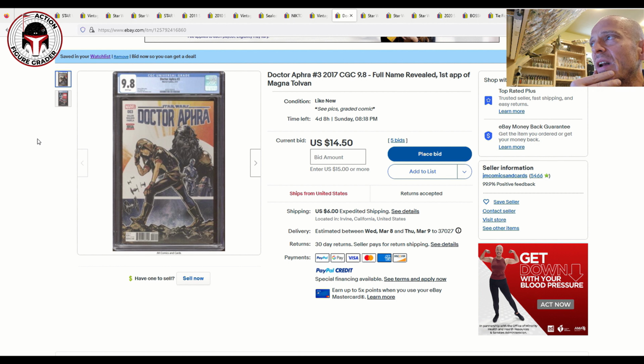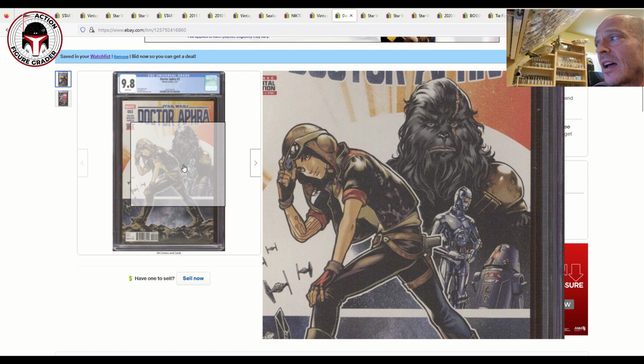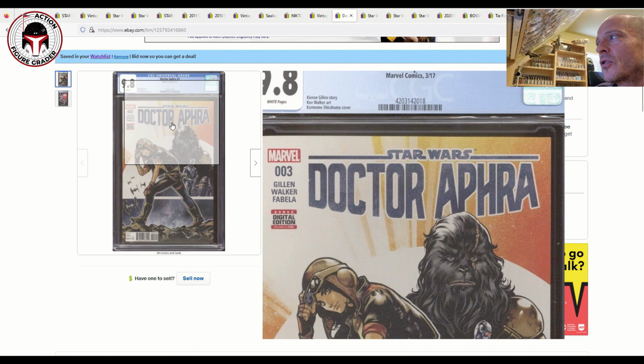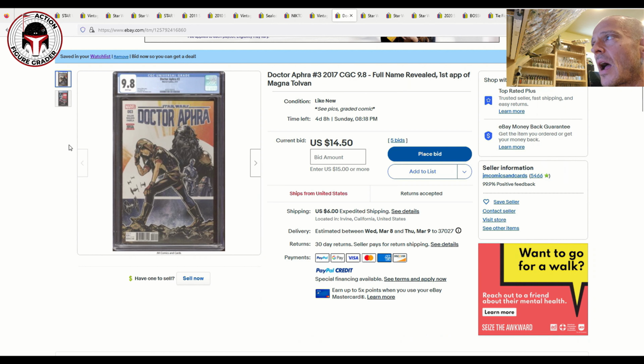So this is one I'd like to pick up at some point. This is the first time that Dr. Aphra's full name was ever revealed, and it's also the first appearance of her love interest, Magnetovan. And this has just got a great cover. It's got her 2 murder droids, is it BT3? BT1? I can't remember. And then 000, and then it also has Chrysantan on the cover, and then, of course, Dr. Aphra on there. So this is Dr. Aphra number 3 from her first run of comics, and it's a great cover.